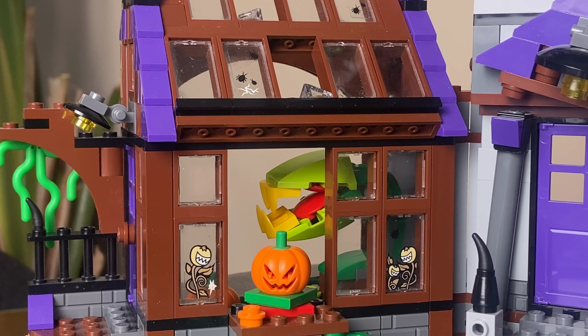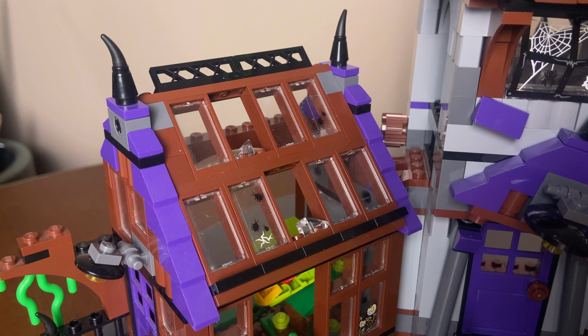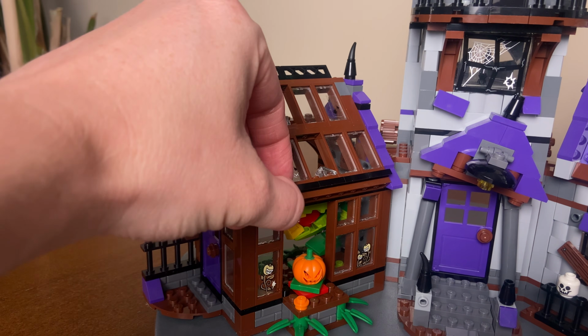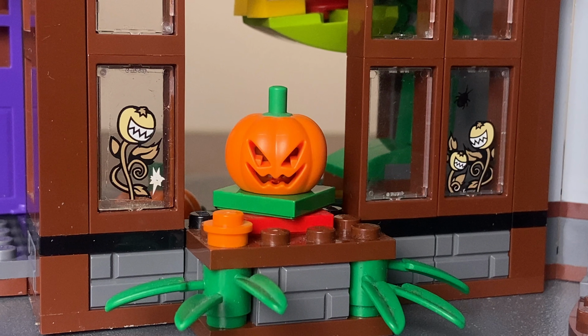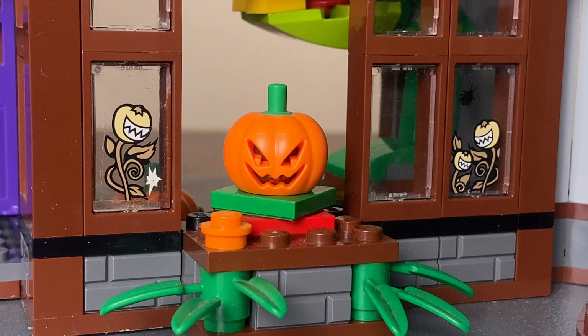Going back to the Mystery Mansion, let's look at the greenhouse up close. I really like how simple yet effective the roof build is. You've got the broken glass, some spooky stickers, and this whole assembly is connected with only 2 Technic pins, so you can easily open it up. We also get another pumpkin headgear, which we saw previously on the Headless Horseman, but this time I suppose it serves as a normal creepy pumpkin.